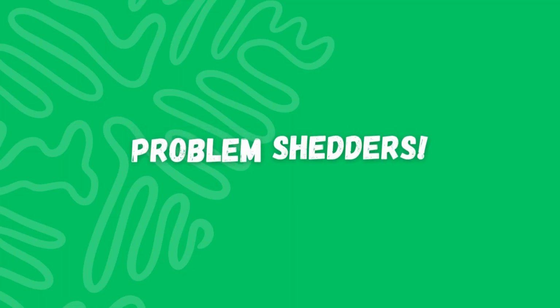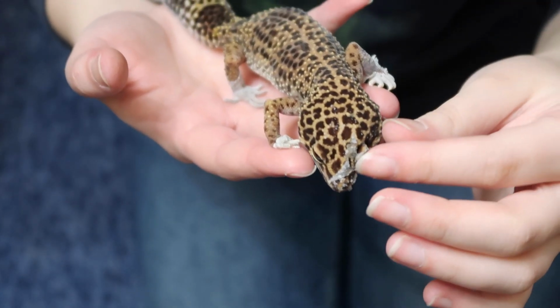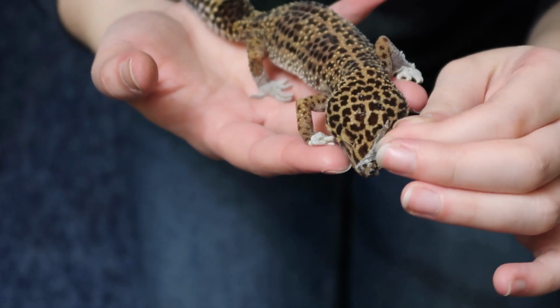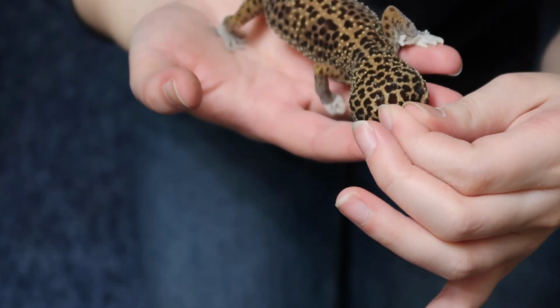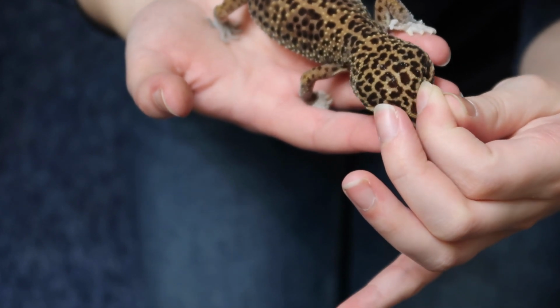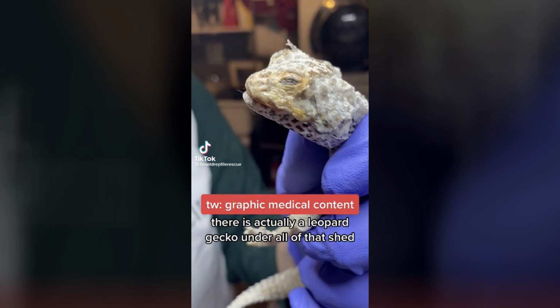Now for problem shedders. If your gecko is constantly having poor sheds, like there's always something left, there's always a whole leg or bits on their head, or it's not going well, then I would recommend checking that you are providing enough humidity when they are about to shed, that they are hydrated and they're getting the correct nutrition and diet. If you saw the video where I reacted to that TikTok of that poor gecko covered in skin, you'll know that they said that a lot of the issues were down to a lack of vitamins.